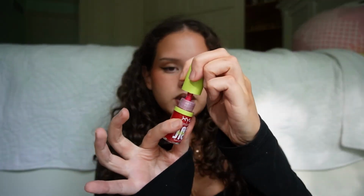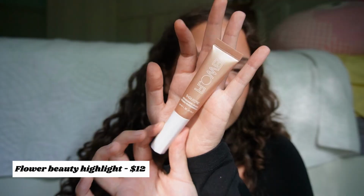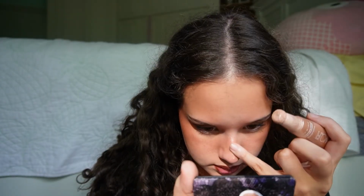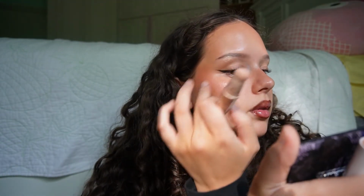I'm gonna go in with a little of this red one in the center. I love the way these smell. If you want that Charlotte Tilbury highlight one, get the Flower Beauty one. It's the same thing and I've had both. Stays on. It does not move at all. Okay, that was a lot.